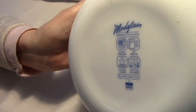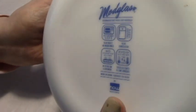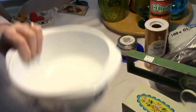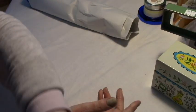It's called Mode Glass. I don't know this design. I'd never seen it before, but it was $5, so I thought it was really nice. Love the motifs on it. I'll be using this one, and I think I have glass lids that'll fit this, actually.